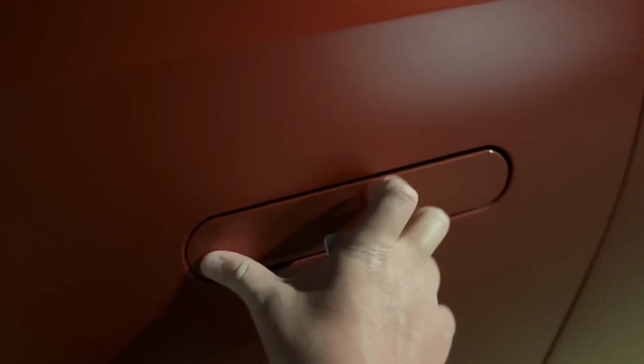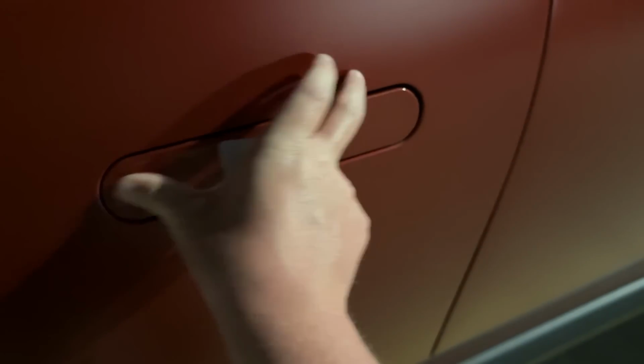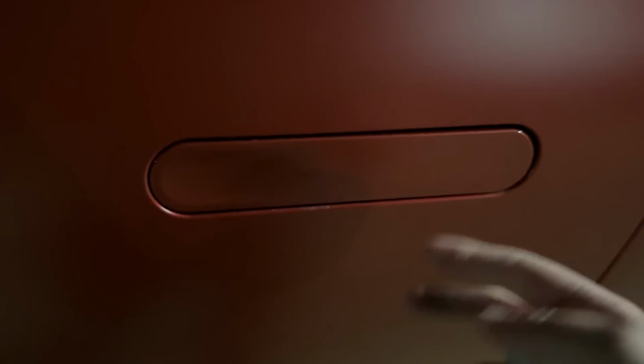Another interesting quirk is that even if it's locked, you can still press in on this door handle, which I guess means if the car won't pop its door handles out, you can push in right here and it'll pop out these handles so you can go like this and grab it. I mean, they do automatically pop out, but if it doesn't pop out, then you can still try to open it.